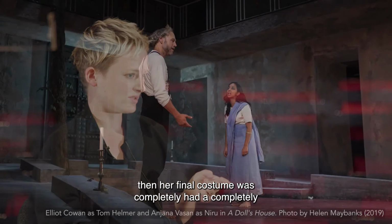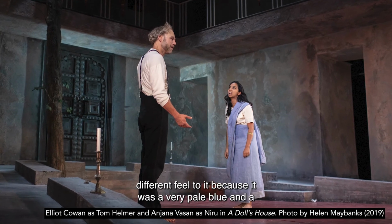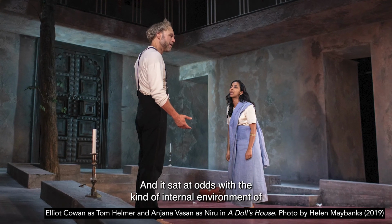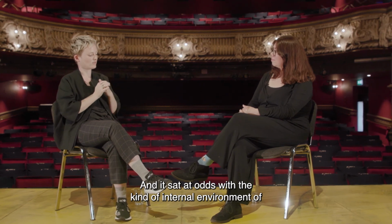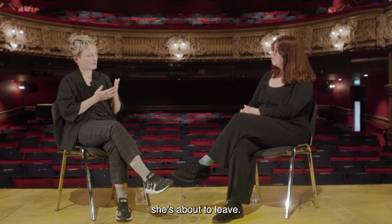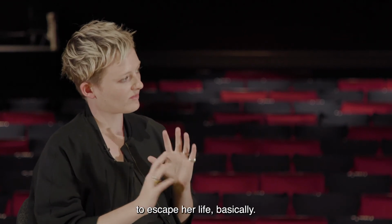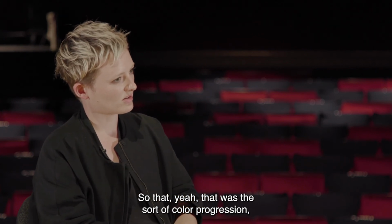And then her final costume had a completely different feel to it, because it was a very pale blue. A colour that we hadn't really seen before, and a very cold colour, and it sat at odds with the internal environment of the courtyard of her house, which was intentional because she's about to leave, so she's put that on as a first marker of her ambition to escape her life, basically. So that was the colour progression.